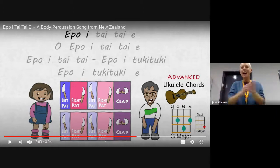epoetaetai, hey, oh, epoetaetai, hey. Epoetaetai, epoetukituki, epoetukituki, hey. Okay, so that, I mean, year five and sixes still find that quite difficult.